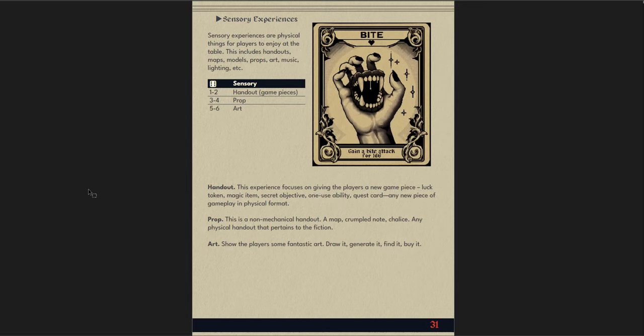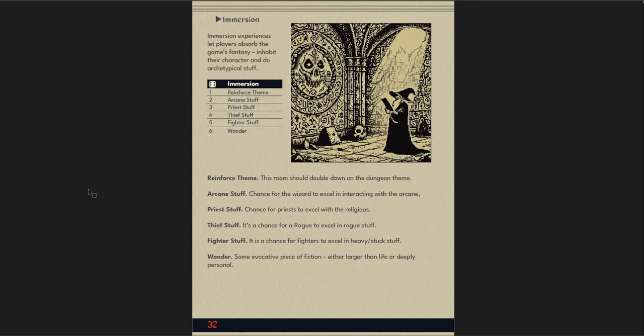So that, okay, in this room you have a map or a crumpled note or something that you give the players. And then sometimes you're like, okay, I'm going to find a piece of art for this room, and I'm going to show it to them. That's great. Great idea. And we don't do that enough. Immersion. And that's cool, too.